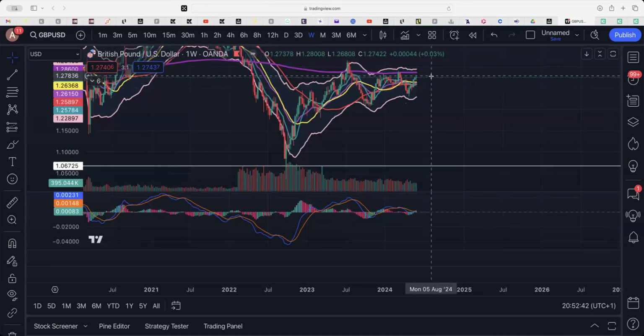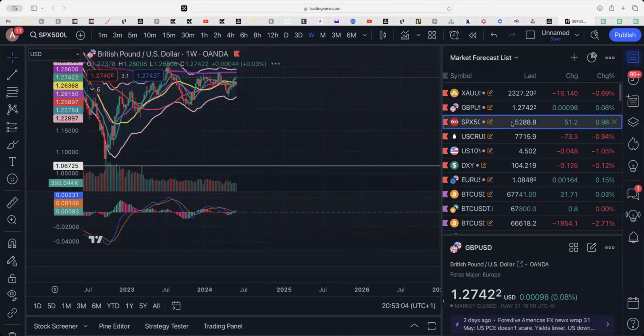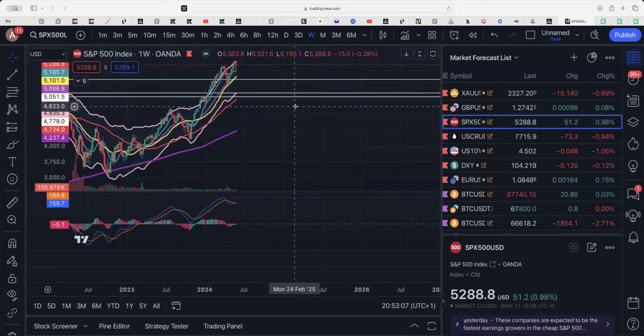So I expect GBPUSD to rise to 1.275, somewhere in the 1.275 area, and then drop back to 1.26, 1.269, somewhere there. That's where I expect GBPUSD to land this coming week. Let's look at the next pair, the SPX.